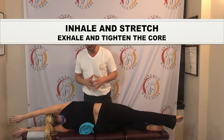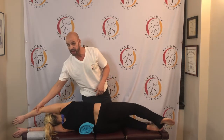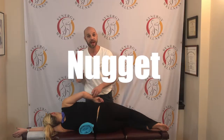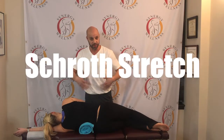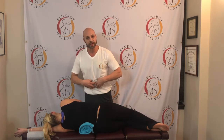Great. Now from this position, and again, build up to 18 to 20 minutes. This should be done every day. This was one of the key stretches and exercises that I did, with the breathing in and out. Don't forget the breathing in and out. You breathe in, you stretch, you exhale, and you tighten your core.